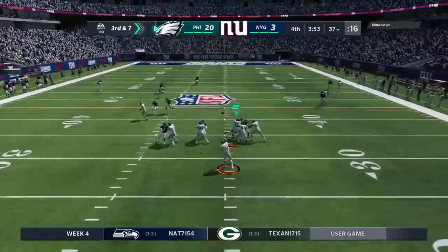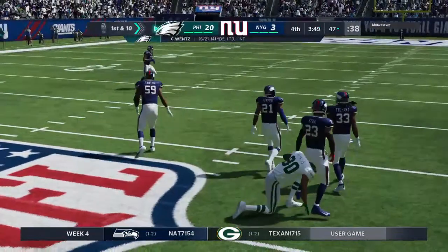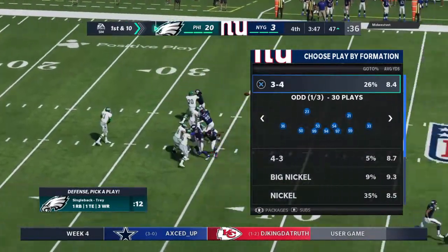Now Wentz on 3rd down. And he'll be taken down, but not before he works it past the 50. 63 yards receiving for him now, and that last catch good enough for a 1st down. 1st down, Eagles.